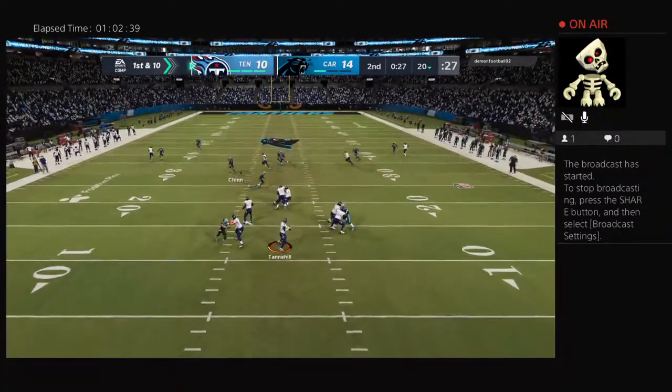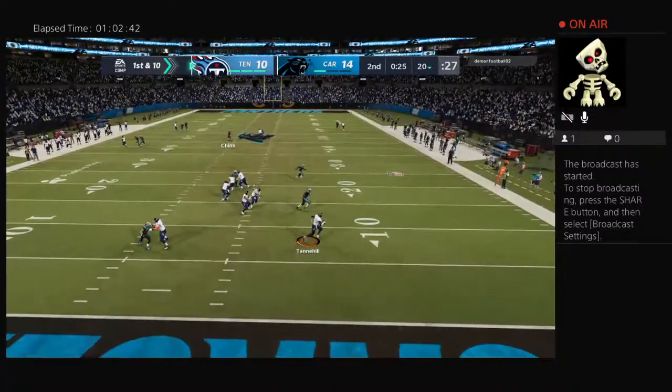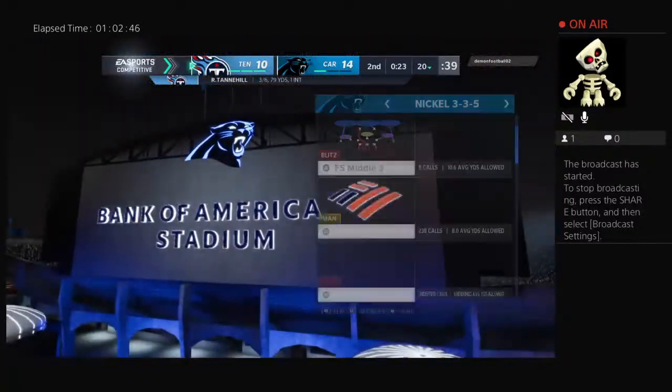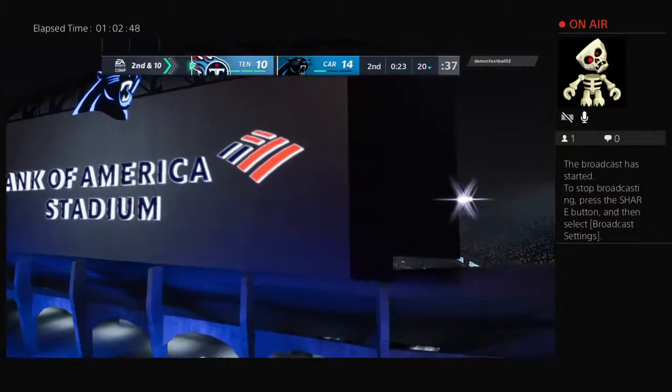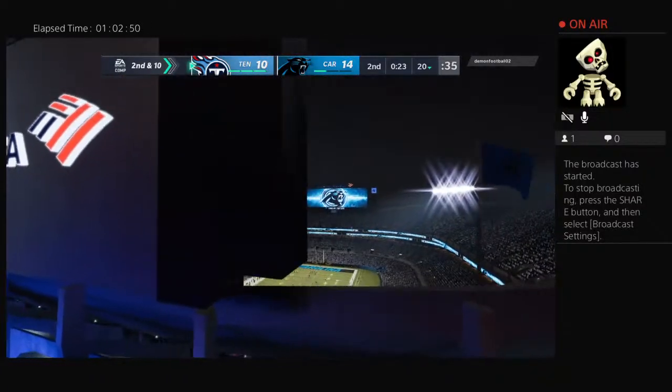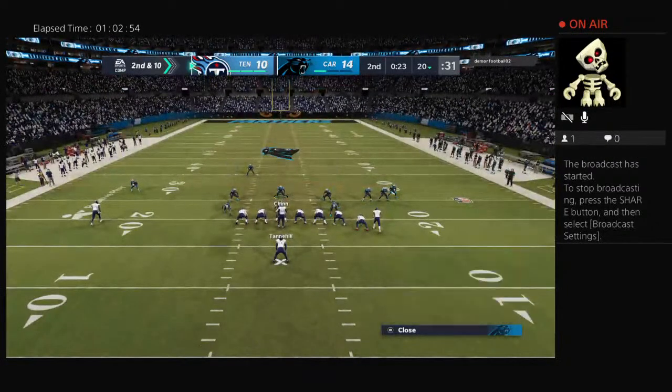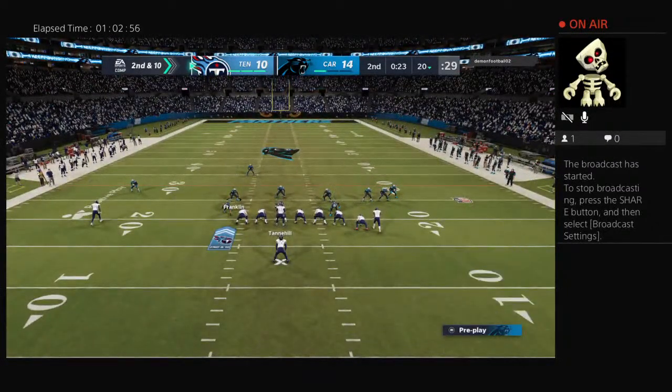Trying to shake off the interception from the last drive. He'll look to throw. Eluding the pressure right. That is incomplete. To this point, I've been impressed with the work defensively. They have not allowed a lot of receivers to run free. And there's another example, another incompletion. After the incompletion, here's 2nd and 10 from the 20.